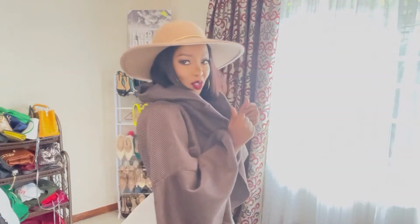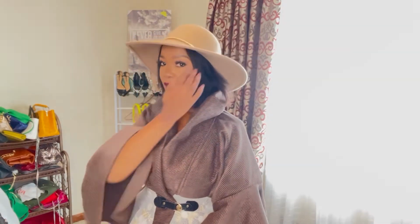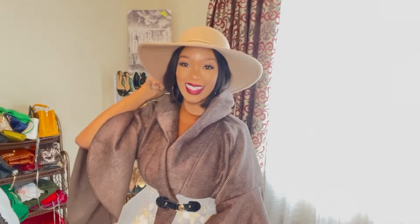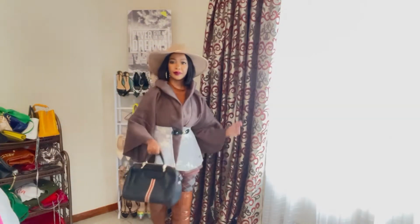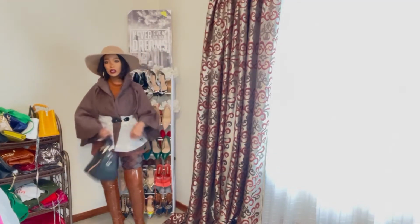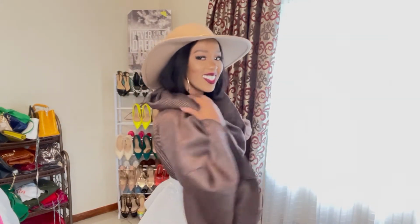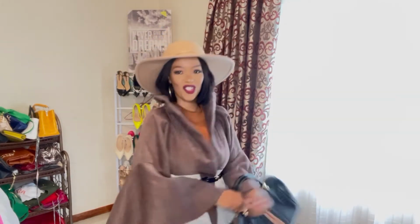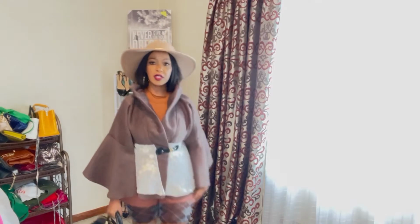And this oversized peplum top. Yes, I did design this top. And the winter hat. This is a winter hat, guys. Not summer hat. Winter hat. From Fushimi. And my bag. So this is our first look. This peplum jacket is giving me that vibe of mama Zhuzhu.